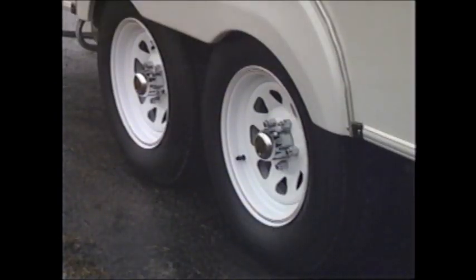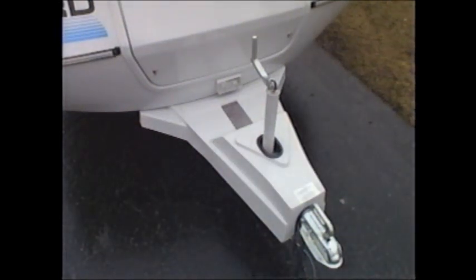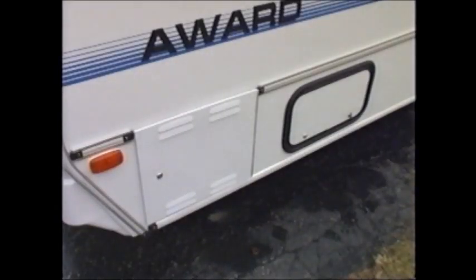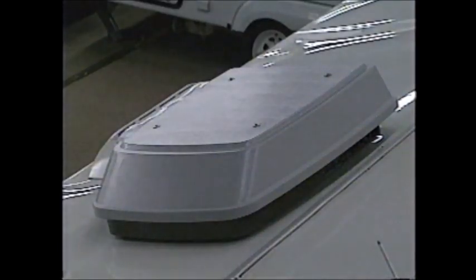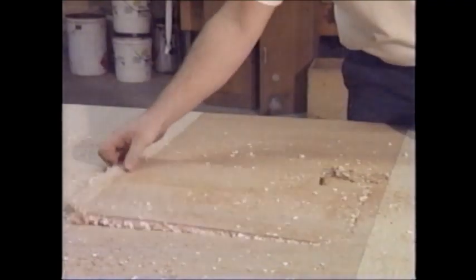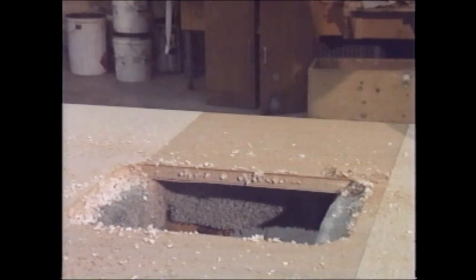The Award has a lot of exterior features that you haven't seen yet, so let's take a quick look at some of them. Steel belt radial tires, independent suspension, exterior luggage doors, protective body side molding, silicone sealant around all windows, vents, and molding, hitch and door side patio lights, fiberglass hitch cover for a sleeker look, end caps on external body moldings, convenient slide-out battery tray, low-profile air conditioner, which is standard on the Classic series. All exterior openings structurally supported with wood framing.